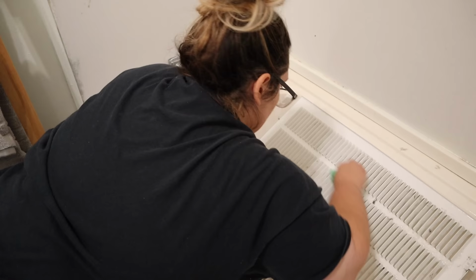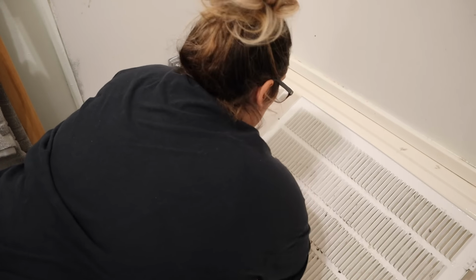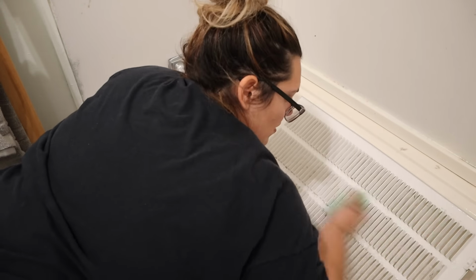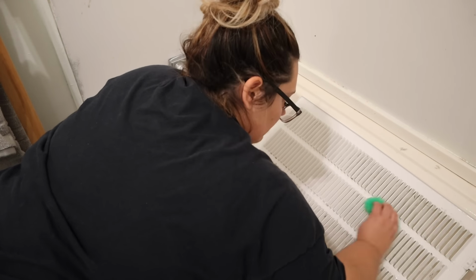I worked from the top down. So I went to the top and I would get all the dust and dirt off of it. Then I would go down to the next area. Then I would go down to the next. And I did it sort of in columns. And then I flipped it over and did it the same way on the other side.